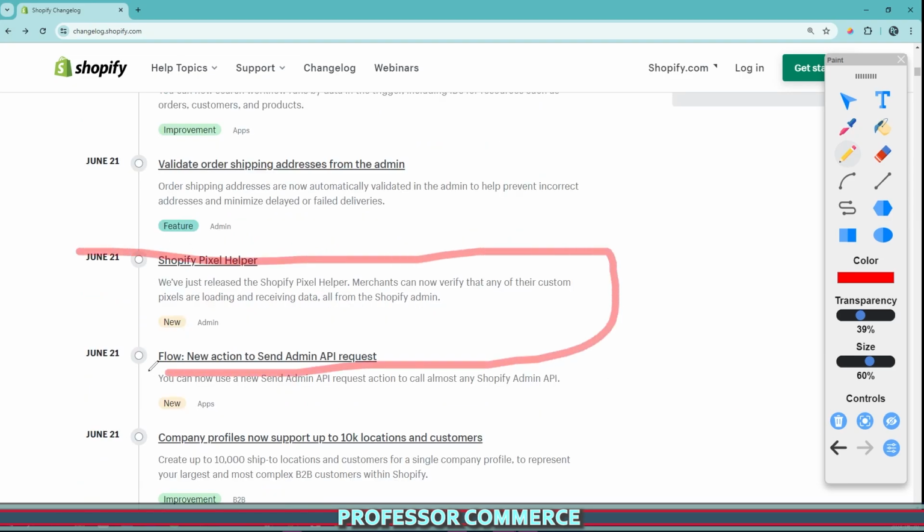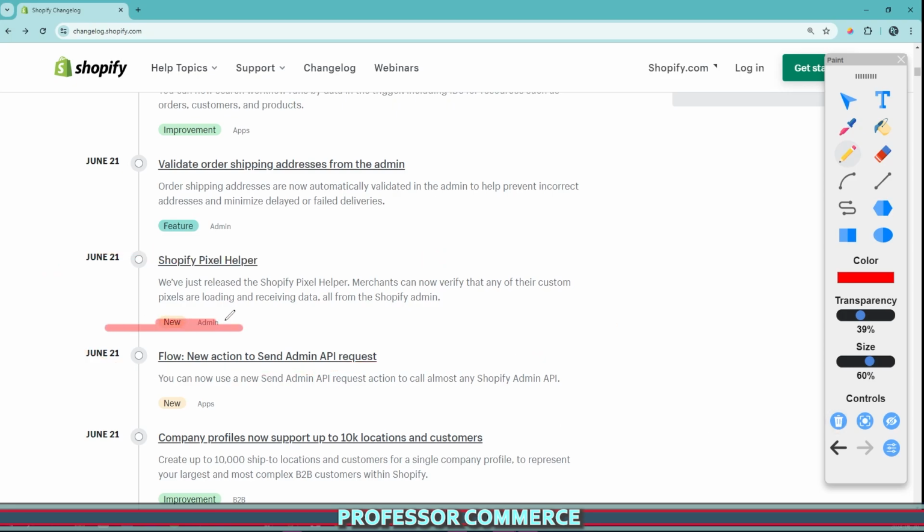Okay. So usually in these videos, these once a month update videos, there's usually one update that stands out. And this is the one that stands out for me, the Shopify Pixel Helper. We like seeing these new tabs here, completely new feature. And this one is for the admin. So this is a Shopify Pixel Helper. So it says we've just released the Shopify Pixel Helper. Merchants can now verify that any of their custom pixels are loading and receiving data all from the Shopify admin.